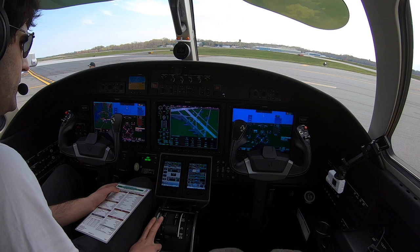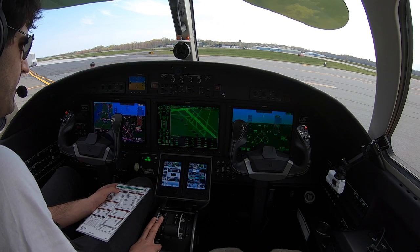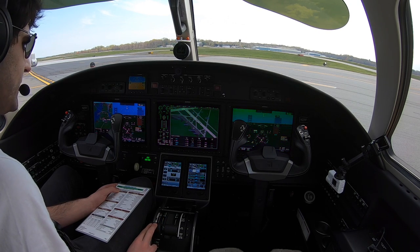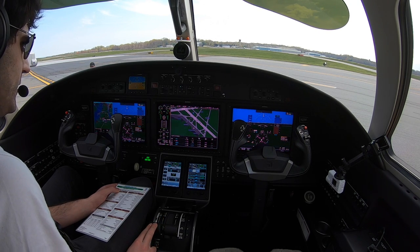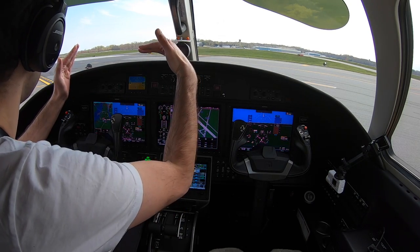N2, ignition, N1, oil pressure. I just want to keep your hands on the throttles just in case you do have to abort the start. And the relay is out. Jens, take the load. We'll give them the sign here. Disconnect the GPU.